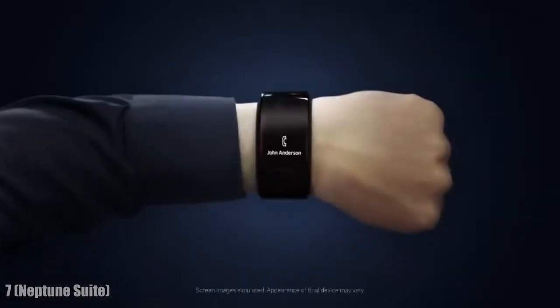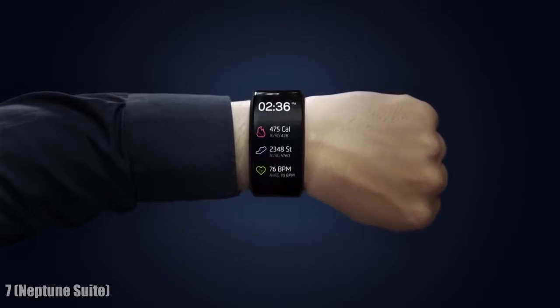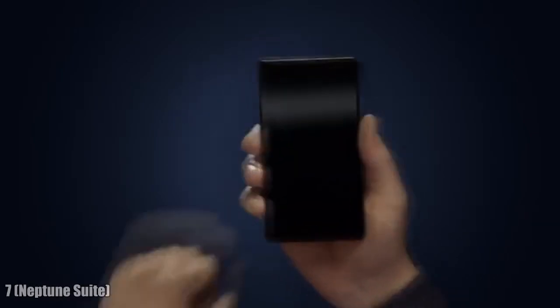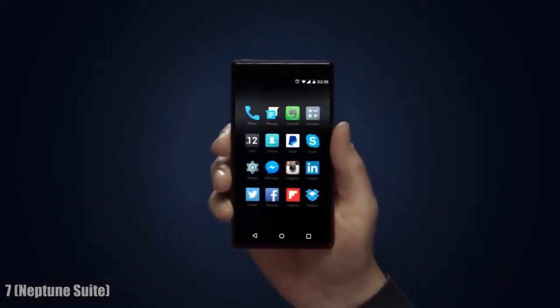Here's my Neptune hub. It can make calls, send and receive messages, browse through news feeds, track fitness stats, and much more, all directly on my wrist, all on its own. Here's a pocket screen. Much like a mouse, a keyboard, or a monitor, this pocket screen is simply an interface for my hub. It's not very smart.